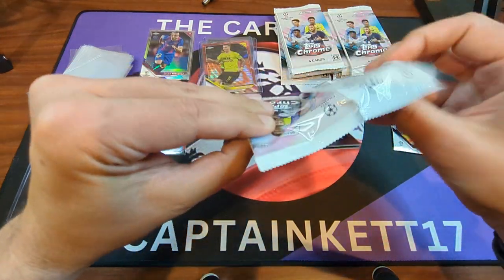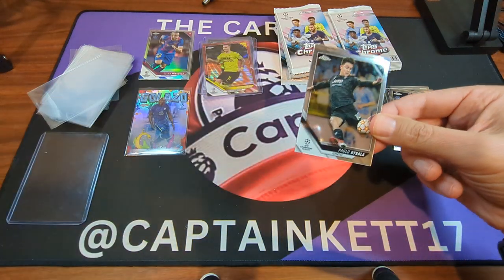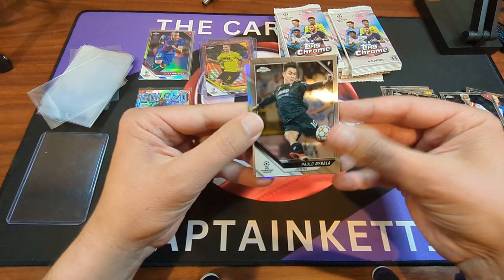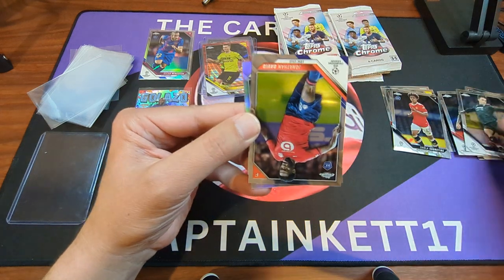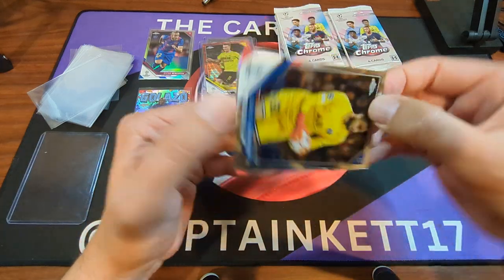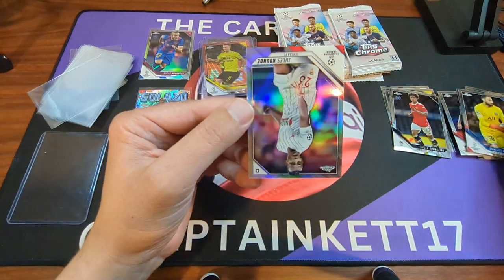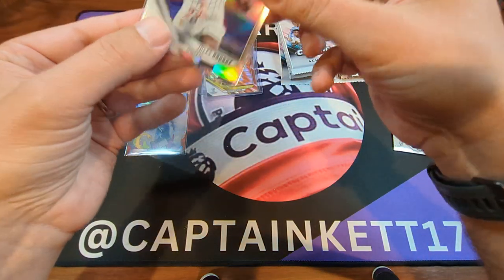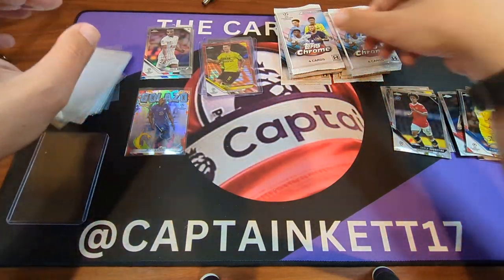And we got four packs down. We got a bunch more to go. So hopefully we'll see what we get here. We got Dybala. We got David Donnarumma. And Jules Koundé Refractor here. Great. Man, I am just jumping right now.